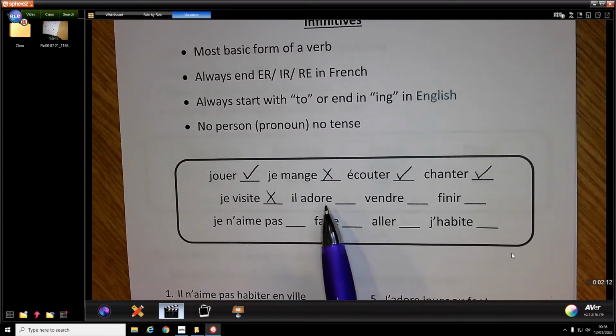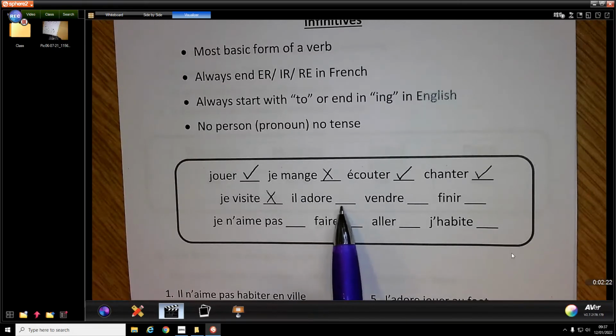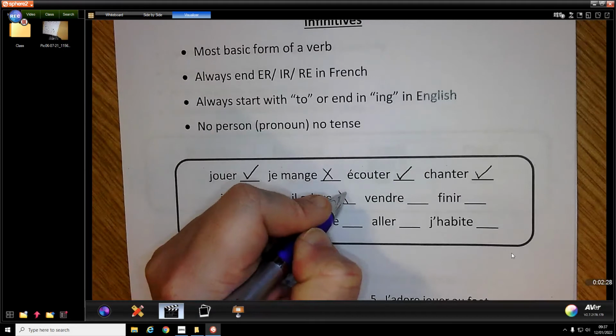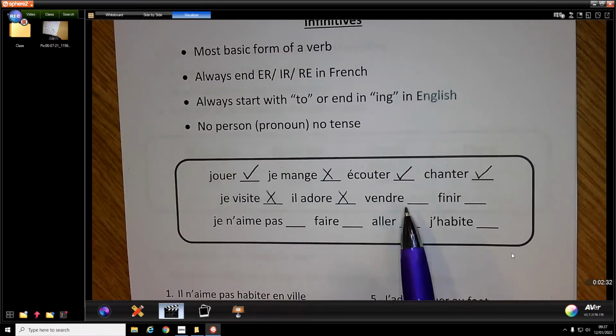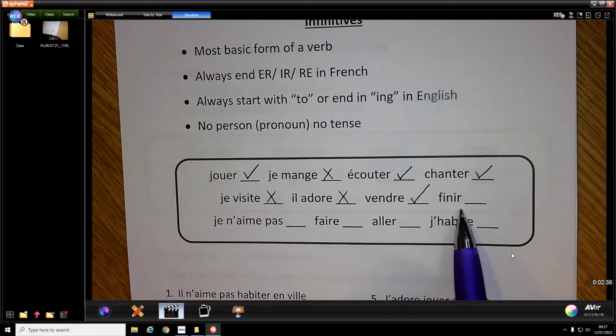Il adore. Now this might throw us because it does end with re. However, it has a pronoun. It's actually from the verb adorer, which ends in an er in its infinitive form. It has a pronoun. It ends in an e. So it is not an infinitive. Vendre has no pronoun, ending in re. It's an infinitive. Finir, no pronoun, no person, ending in ir.